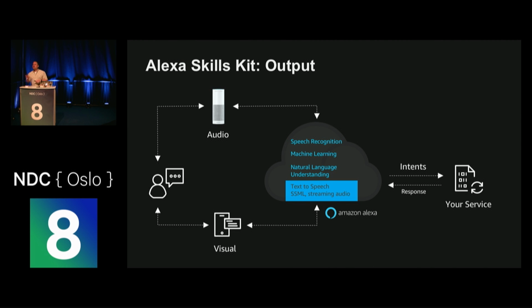So SSML isn't just that, though. It really does allow you to do all sorts of cool things. I mentioned that you can do sound effects, but you could replace the entirety of the audio of your skill just with audio files. So there's two things I want to show you here.